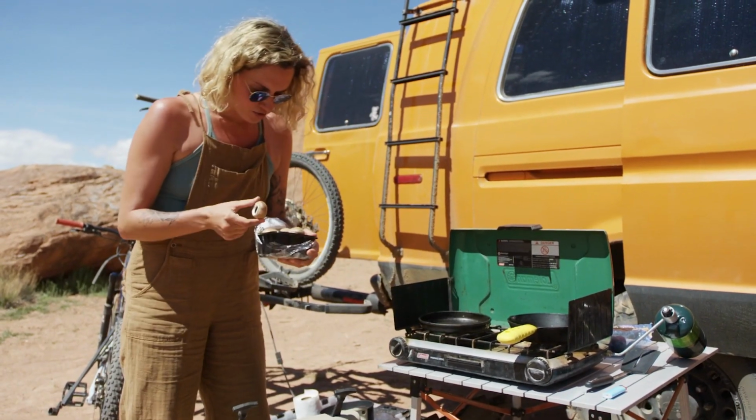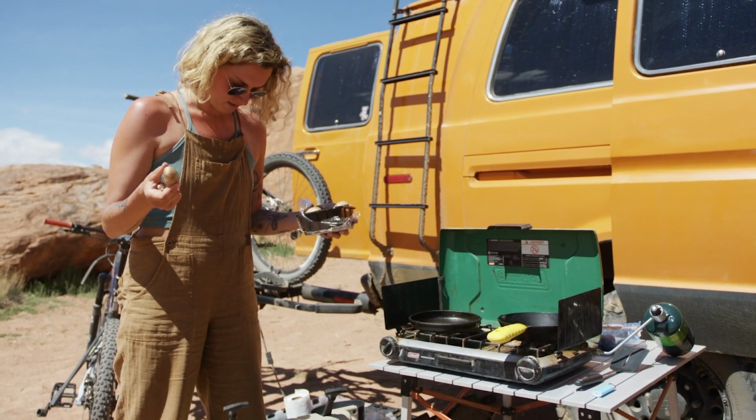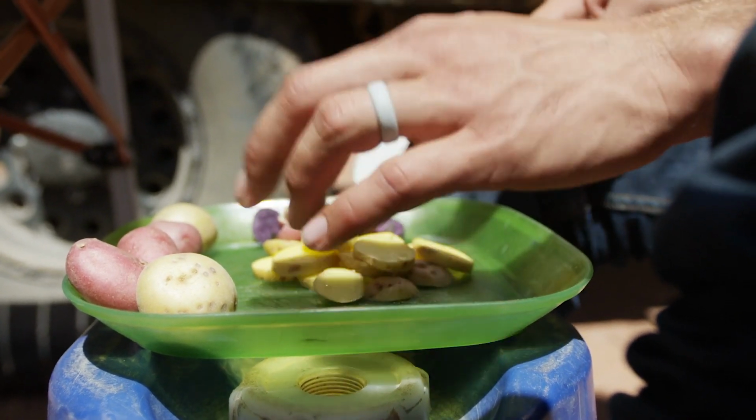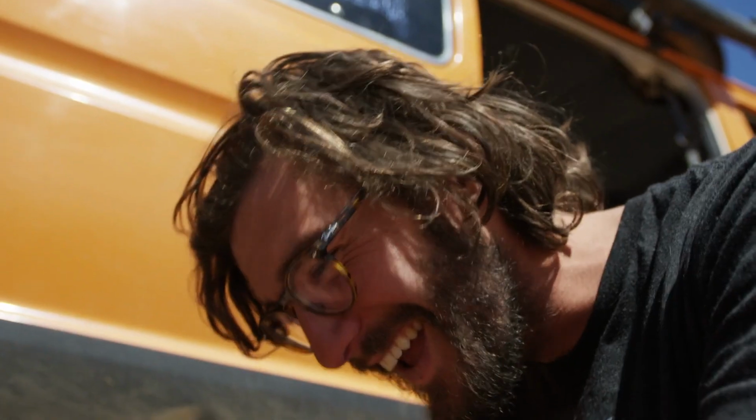I'm gonna add in mushrooms. Shockingly, they haven't gone bad yet. Keith, you're doing amazing. That looks absolutely incredible. All right, this is the part where you cut your finger off.